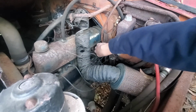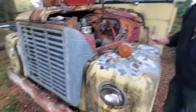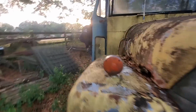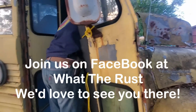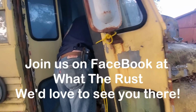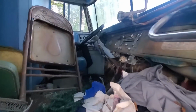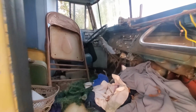But let's see if this thing's seized. Step number one. How are you going to get up there? Well, I'm going to check if it's in neutral first. Do you have to get inside? Yeah, the shift is right here. Yeah, it's in neutral. This thing has, according to this, a 5-speed. Okay, so this is going to be a task.